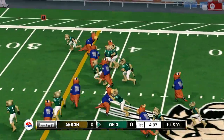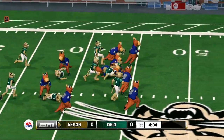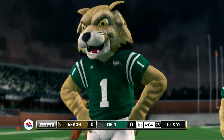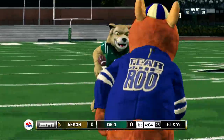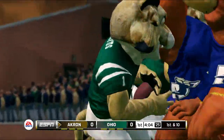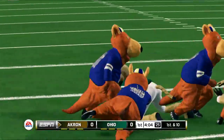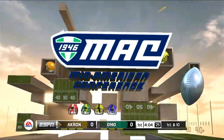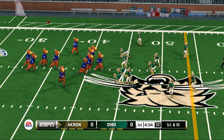He's into the open field. Fumble picked up by the linebacker. And he's level at the 43. That just shows you how determined this defense is. Great play by the linebacker to come up with the ball after the fumble. So let's see what the offense can do as they come out onto the field.